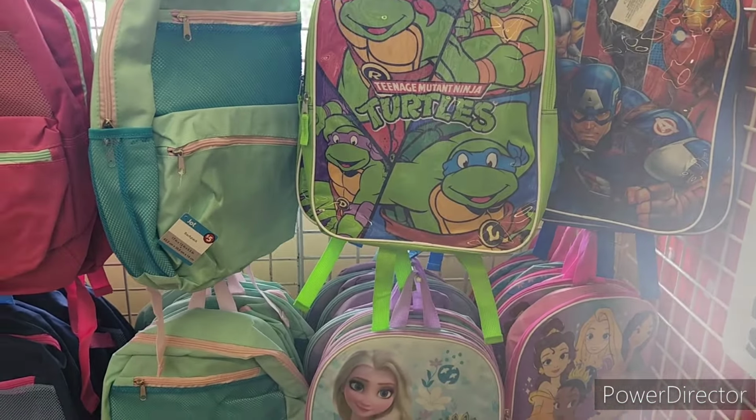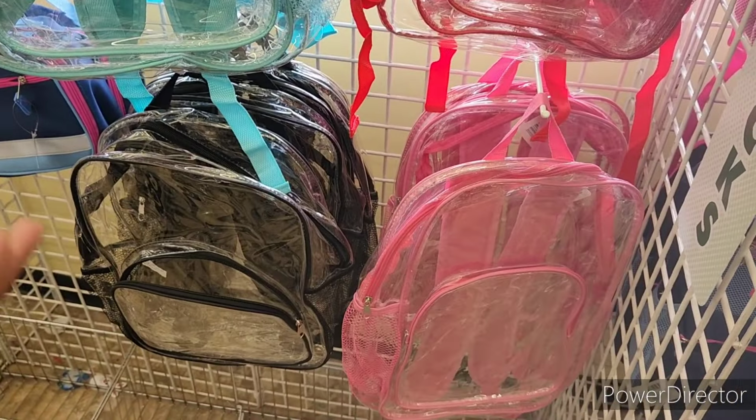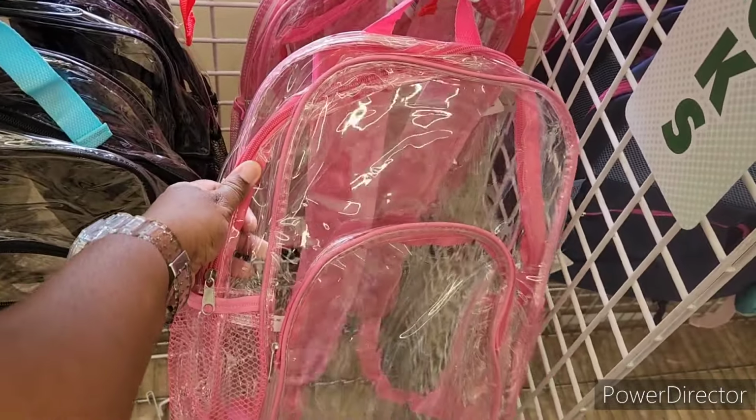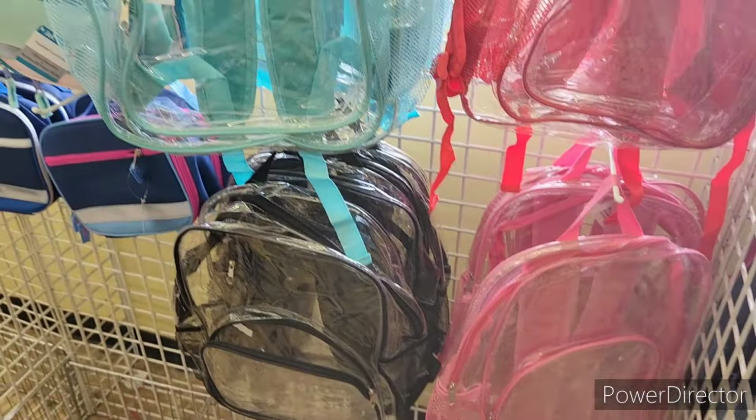I know when I was looking for my daughter, they don't require it, but I wanted to get her one. Anyway, they have to go through the metal detectors, which is crazy. I know it's safety precautions and everything, but who would have ever thought, metal detectors in school? But anyway, they were rather pricey, so to be able to find them for like $5 is awesome.